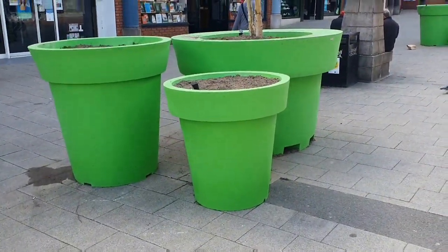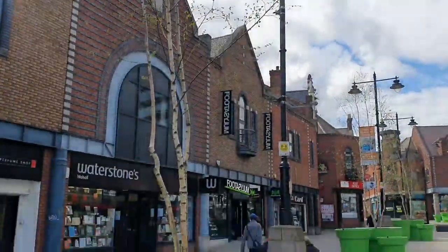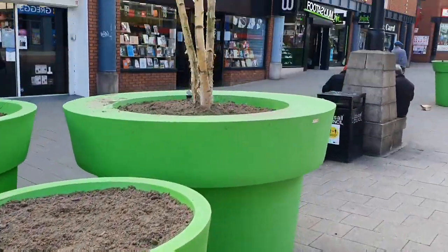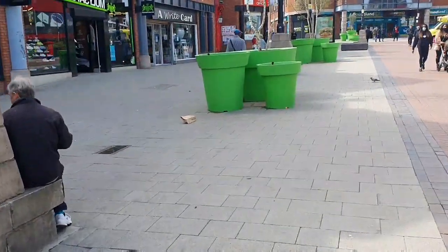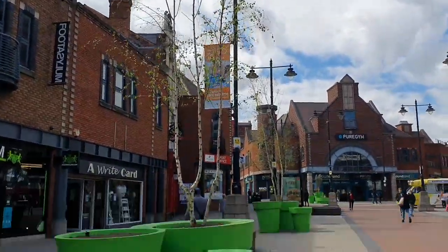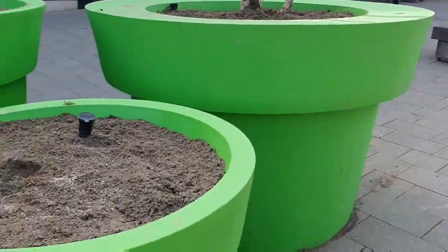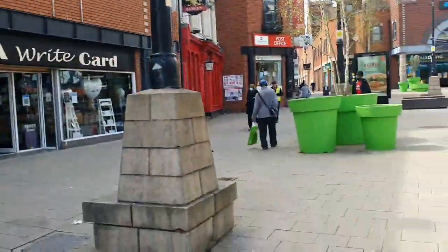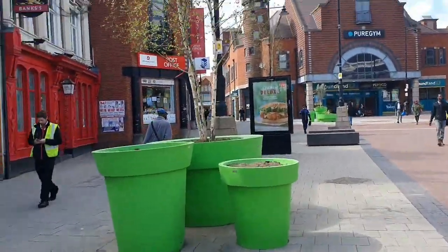It looks lovely. So they're actually giving us some greenery, and it's going to be trees planted in these green pots. So this is a new addition to our Walsall Town Centre. Look at that, guys. So I'm just showing you all this. That's it, greenery, allowing the town to have some nice green trees.